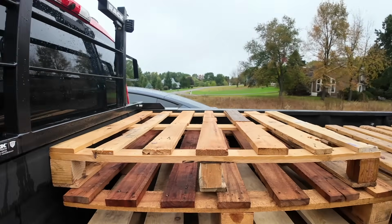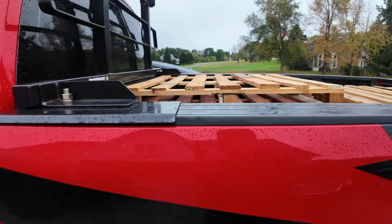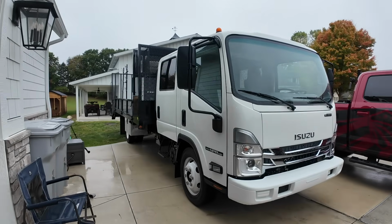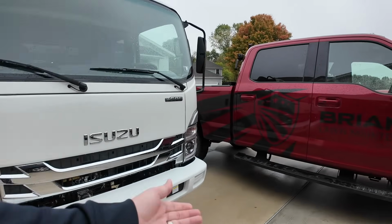Scooped up some pallets from a local business, one of our commercial sites. They said we can have pallets anytime. So we need to get these for when we take delivery of our 12 pallets of ice melt. Busy day over here. It's actually the next day. Got the Isuzu moving for the first time. As you guys can see, it is raining.